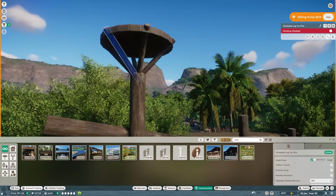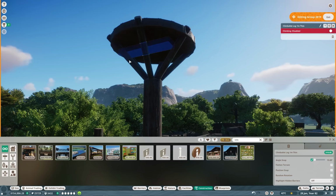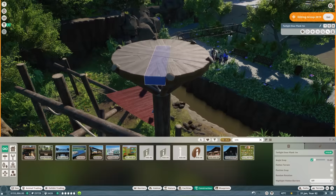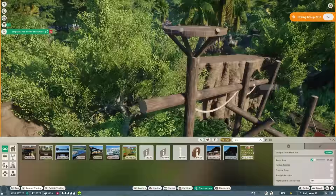Oh gosh, yeah, okay. Now they're all going to be boxed, probably? Only the ones that were climbing, I guess. I think just turning these off because they're not able to get on top of these twilight door planks. So I don't know what just happened there in general with the weird climbing.